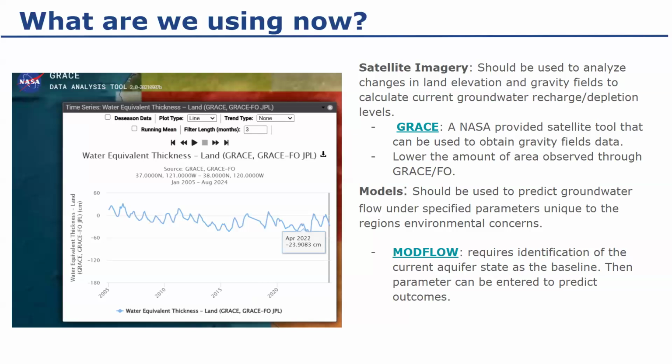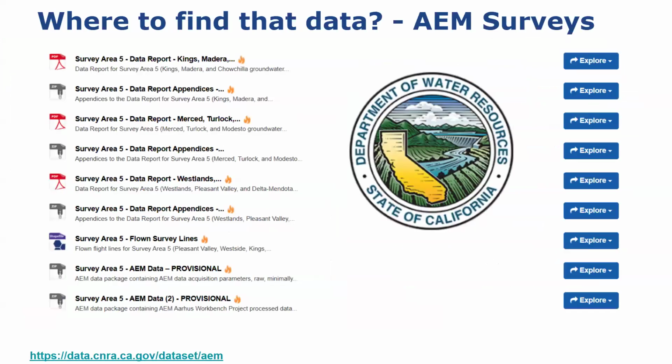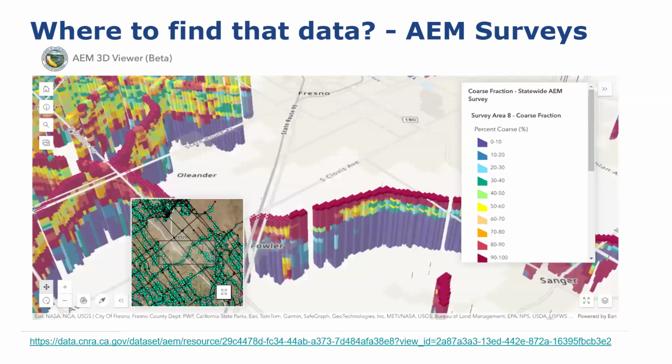So what are we using now? For satellite imagery, numerous agencies are utilizing GRACE to obtain gravity field data, and for prediction models, they're using ModFlow as we previously discussed. So where do we find the AEM data? AEM data can be found on the California Department of Water Resources website. Locations and survey areas are listed in the various documents. For AEM surveys, there are several survey lines near Fresno with valuable data. While more data is needed for a reliable 3D aquifer module, this existing information is still key for preliminary analysis and planning.